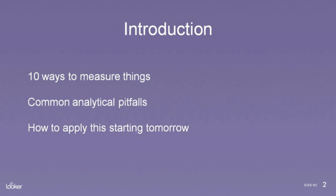So today we're going to talk about ways to measure things. Marcel and I are both data analysts at Looker, and we use Looker as our BI platform to define these metric definitions. We can talk more about Looker in the Q&A session at the end of the webinar. And what we're going to be covering today is the 10 general ways that you can measure things that apply to most businesses, when to use each of these metrics and how to start applying this to your day-to-day.